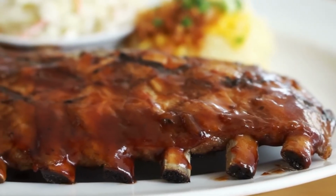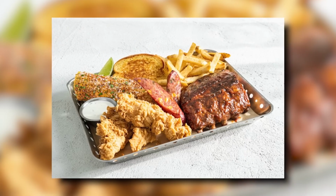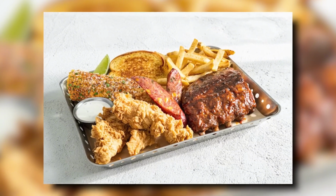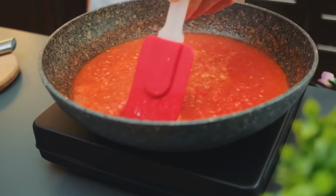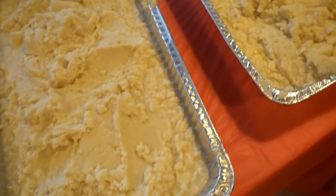Let's start with how most dishes begin. Inside a vacuum-sealed bag. Nearly every entree, from ribs to pasta, arrives pre-cooked and frozen. The ribs? Shipped in bulk and reheated. The pasta? Boiled in giant batches and tossed with pre-packaged sauce.